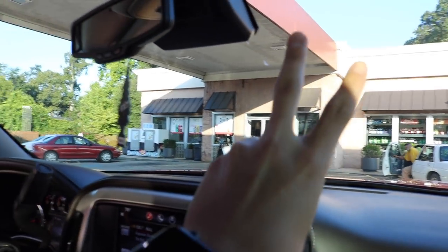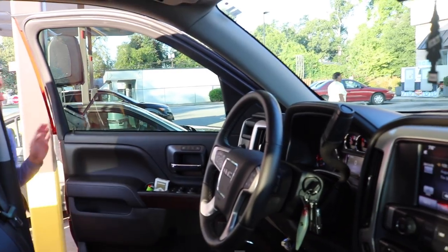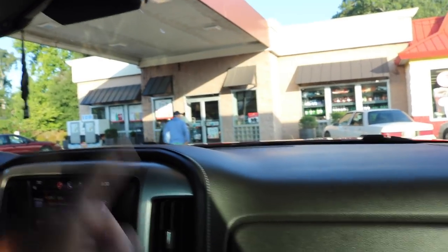Tradition number two. Gas station. Do you wanna drink anything? No, I'm good. Just water's fine. We always stop at this gas station right before we get to the pond. And the pond is actually right down the road.